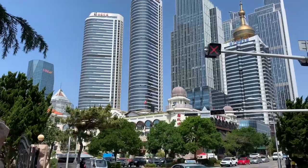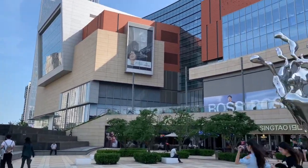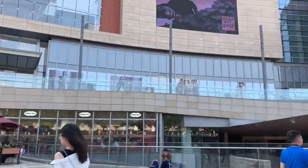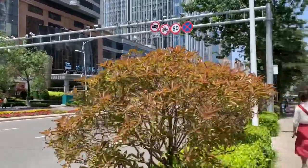This is the downtown of Qingdao. Qingdao has all the modern shopping malls and modern business centers.